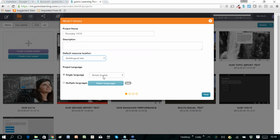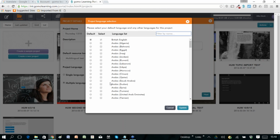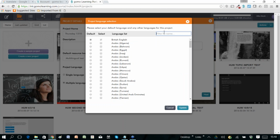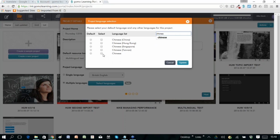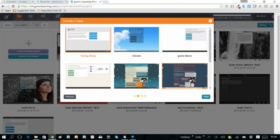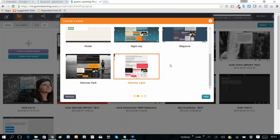And you can see here, and this is brand new, this only went live in Gomo yesterday, I've got my language selector. So I can build a single course with a single language, such as English or whatever language I prefer. But if I want a multilingual course, then I can choose the additional languages that I'm going to have. So we'll have this one in French, and maybe also in Chinese. So I've now got a multilingual course with a default language of British English and two additional languages, French and Chinese. Next, choose the theme, how I want this course to look.